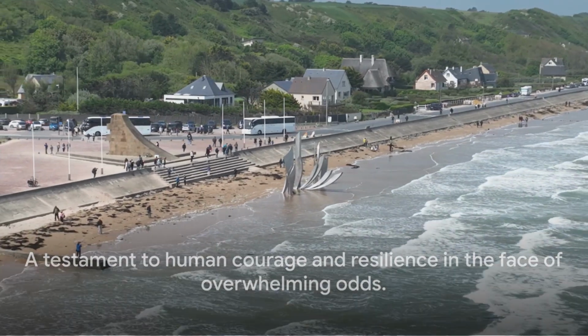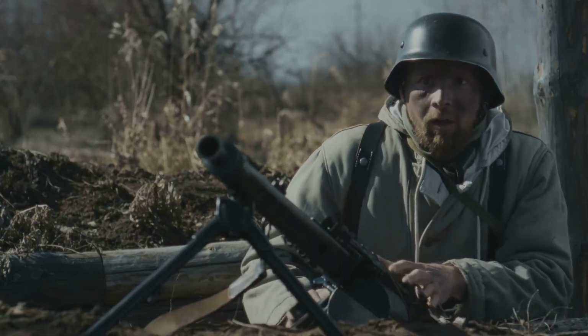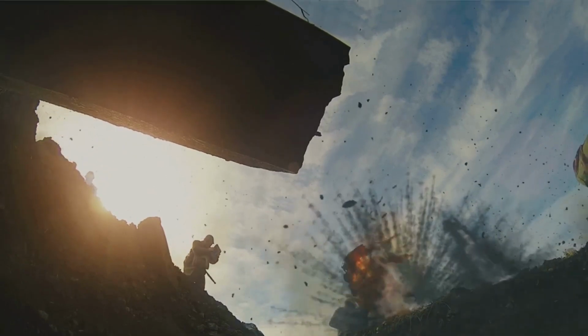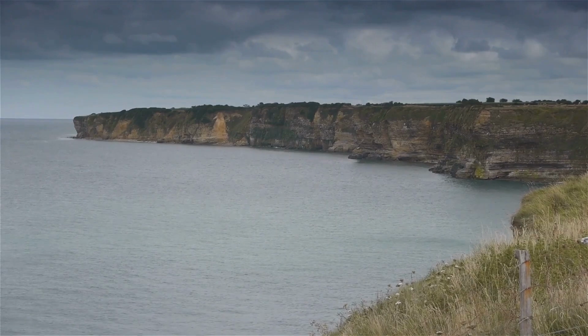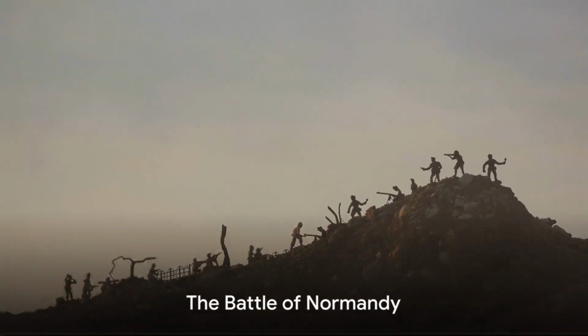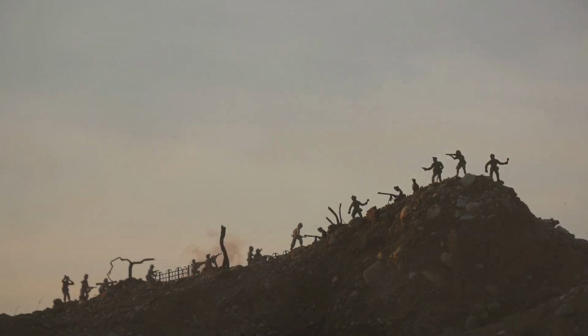D-Day was not just an operation. It was a testament to human courage and resilience in the face of overwhelming odds. It was a day that showcased the extraordinary lengths that ordinary people were willing to go to, in the name of freedom and justice. It was a day that would forever be remembered as the turning point of the Second World War. The D-Day invasion was only the beginning of a fierce and bloody battle, the Battle of Normandy.